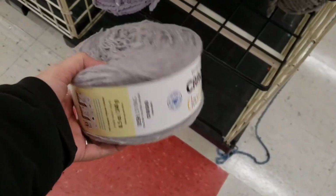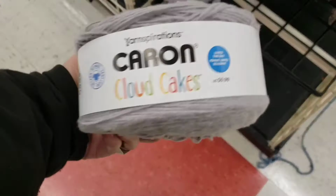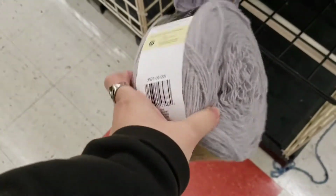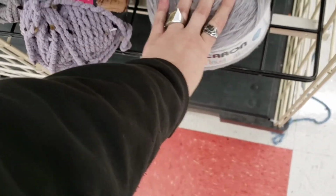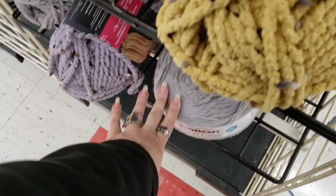Lo and behold, there is another lone cloud cake. I don't know where these came from. These were never in here for regular sale. Stuff goes on clearance, and here they are. Had to go back for another pet.